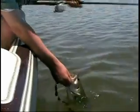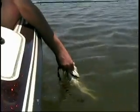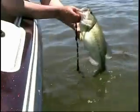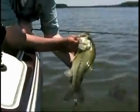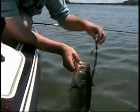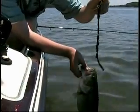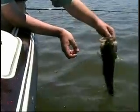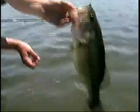This is the size fish that normally, on a fairly average day when the fishing's good, we can expect 5 that are this size, and that gets you that 14 to 15 pounds worth of fish, even if you don't have a kicker. And you see, that's the grass that he came out of. It's actually a she. Good belly.